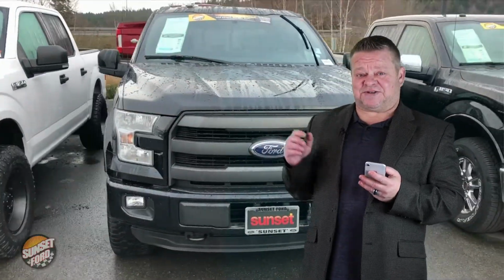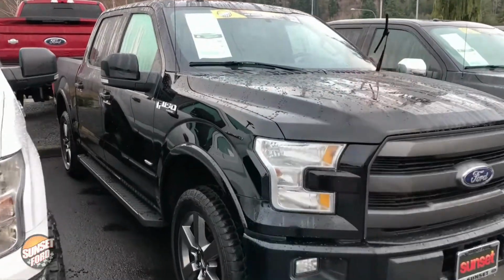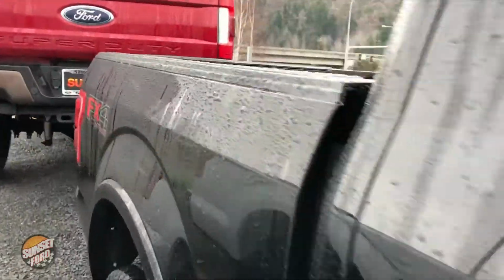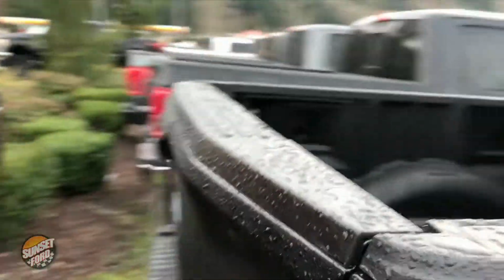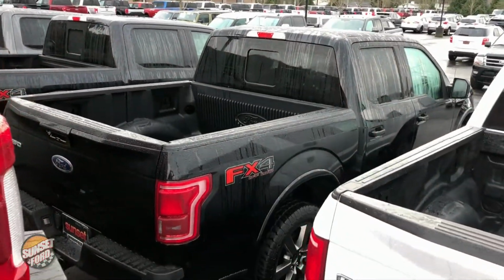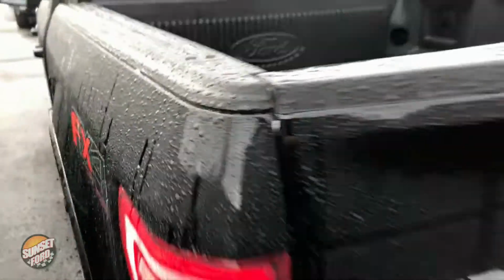This is the 2016 Ford F-150. Stock number is 7465. Let's give you that virtual video walkaround as opposed to just staring at static photos. This, of course, is the FX4 Off-Road Package Edition. You've come to the right place for trucks, I'll tell you what, here at Sunset Ford.